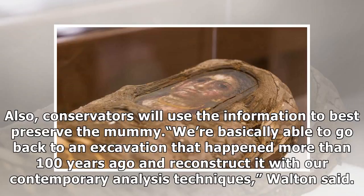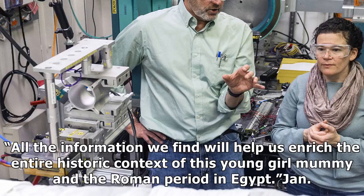We're basically able to go back to an excavation that happened more than 100 years ago and reconstruct it with our contemporary analysis techniques, Walton said. All the information we find will help us enrich the entire historic context of this young girl mummy and the Roman period in Egypt.